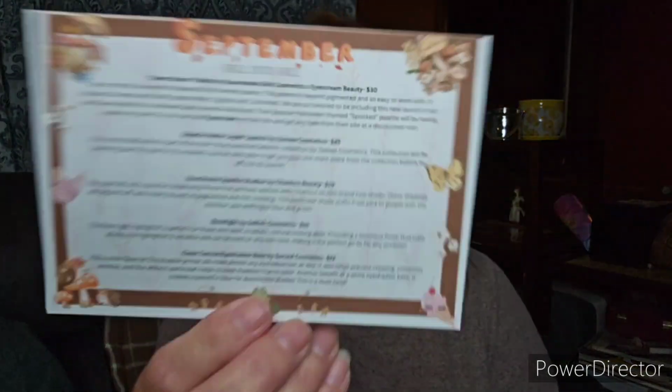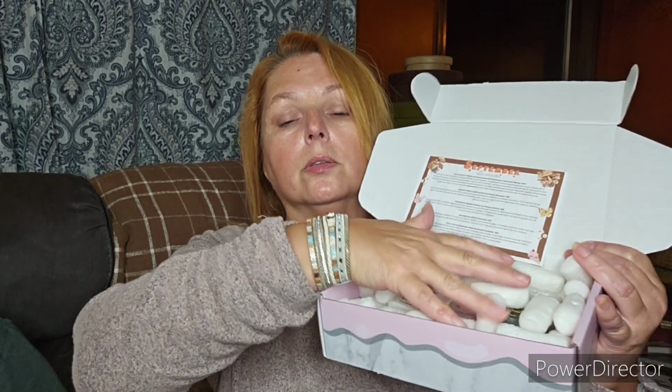Okay, so this is the September Ice Cream Beauty Box. There are, I think, about 5 items in here. This is a monthly beauty box. It's $25, which includes your shipping. They also have a bag, which is $12.50 and does not include shipping. Here is just a little tiny sneak peek because there are all of these little things in here.